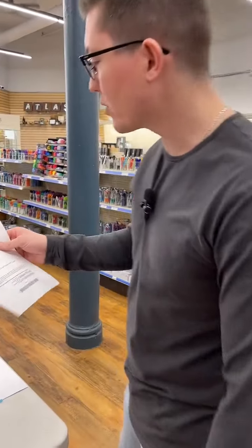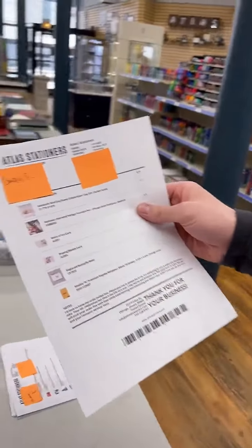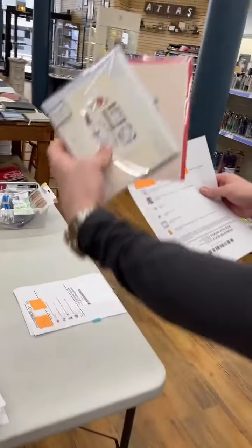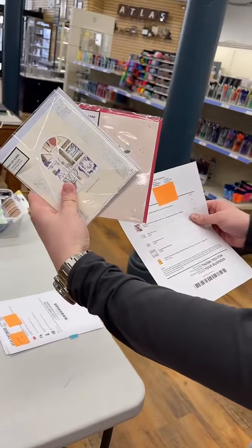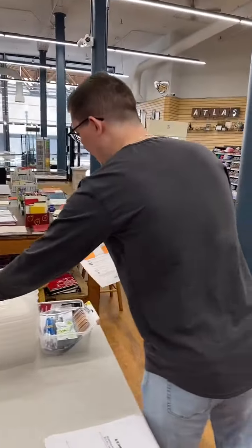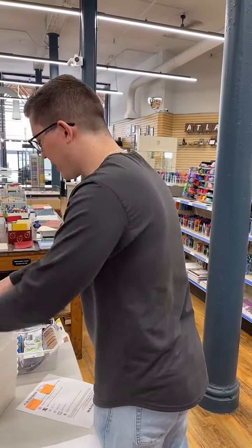First one we got is Sarah S., order number 114537. We've got some cards, a pen, some stationery. We went ahead and pulled the 2 cards off camera just because these are a lot more difficult for us to find. But let's go ahead, get the bucket ready.